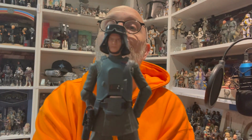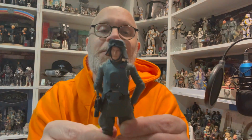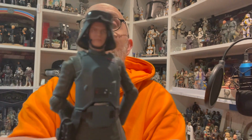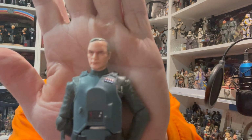Number 4. Good old General Veers. While maybe the Imperial military commander outfits aren't the best, getting this figure was amazing. The head sculpt looks incredible. There we go, let's take it off right there. I think they did a great job.